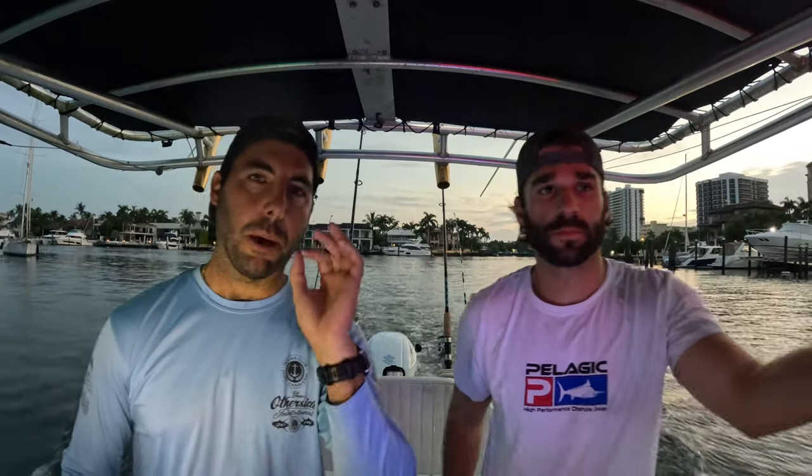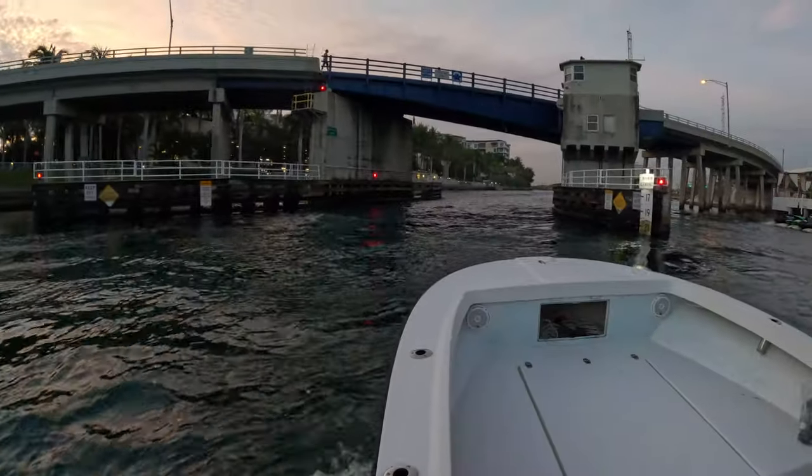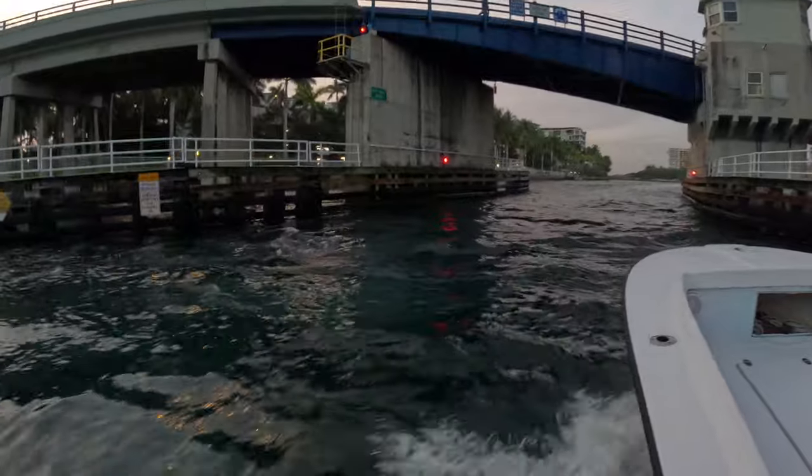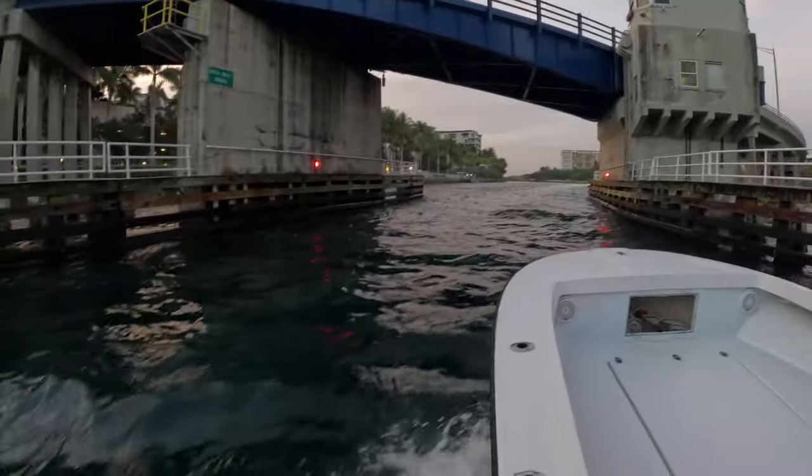6:30 a.m. Nice south wind. Go with hopefully a north tide. Be pristine conditions. Got a full moon current. Trying to get out here. Looking like whitewater rapids.